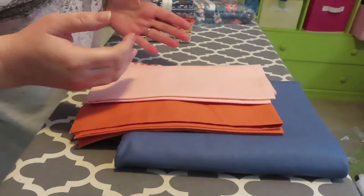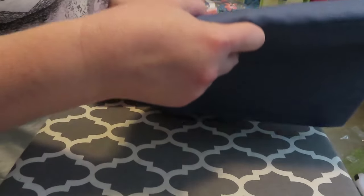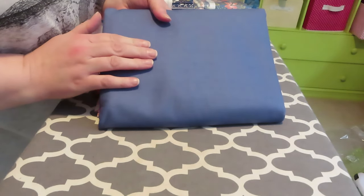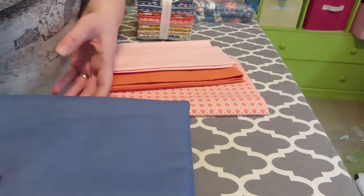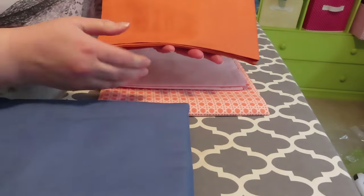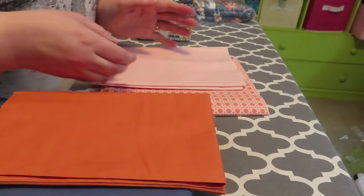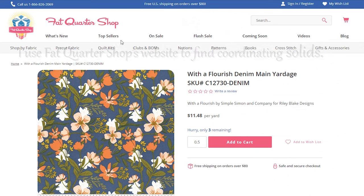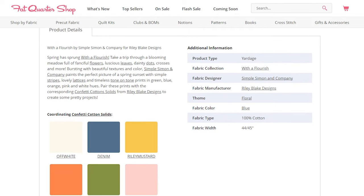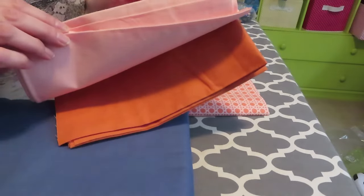Some fabric organization here. Let me show you what I've decided on. So for the background, I'm going to be using Riley Blake's solids, the confetti cotton solids. So I'm going to be using denim for the background. And for the bird tails and beaks, I'm going to be using the confetti cotton pumpkin. And these all coordinate with the With a Flourish fat quarter bundle. And then for the half square triangles, I'm going to use the confetti cotton peaches and cream. So you need a half yard of both of these.